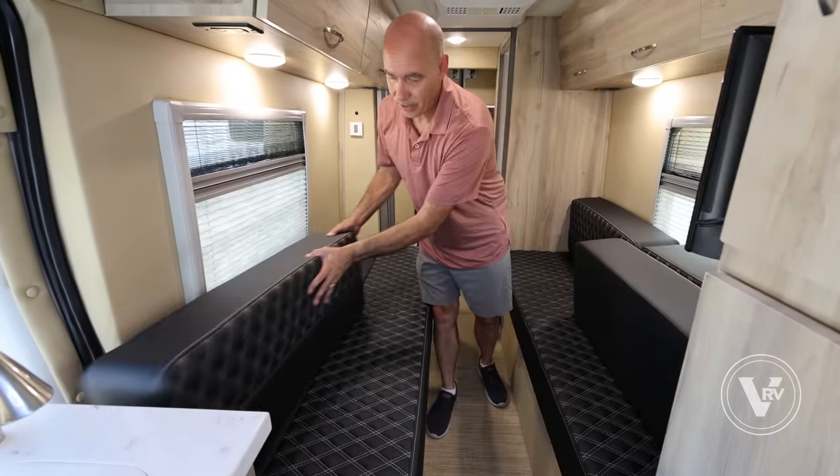Put our cushions down, like so. Remove these two cushions. So now we have one nice big bed. Now we're of course 72 inches long and 67 inches wide. So a little more room, a little more elbow room in here if you need that extra elbow room. It's nice to have the option to have those two 25 inch beds or one nice big bed like this.